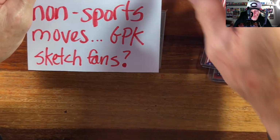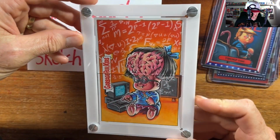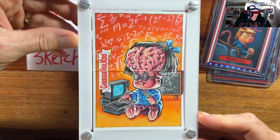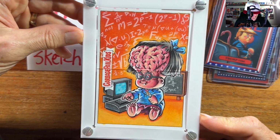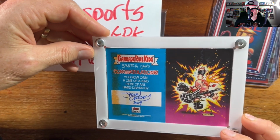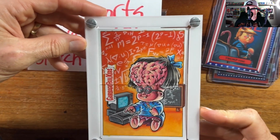Whatever. Let me start with the first sketch that I picked. So this is a Jason Crosby Pano sketch of Brainy Janie. And of course, Jason Crosby is not only somebody I collect, but a friend. And I'm just in love with all his art.